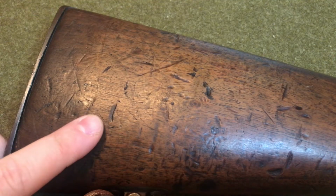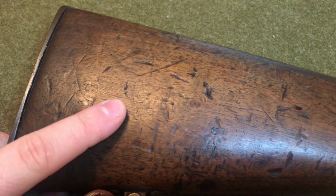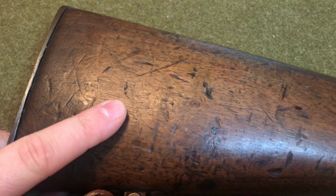On the buttstock, we have an extremely worn out cartouche that you can kind of see here, which would have the date listed that this rifle would have been accepted into service by the military.